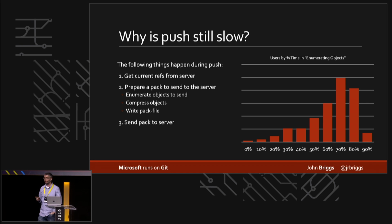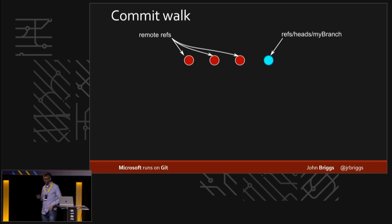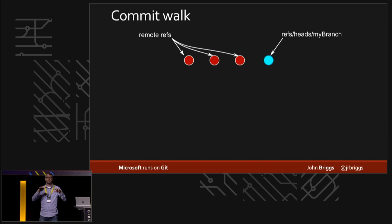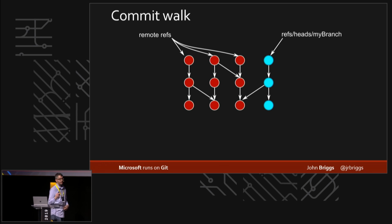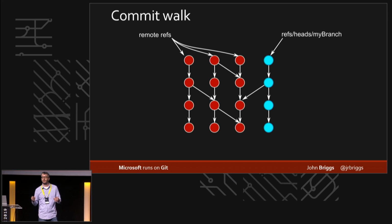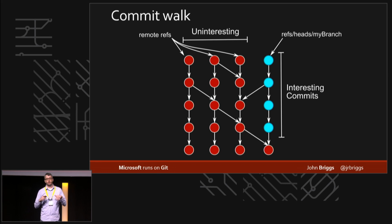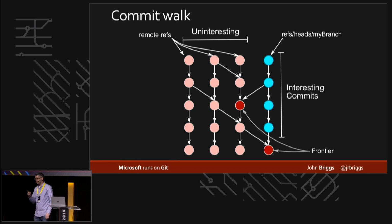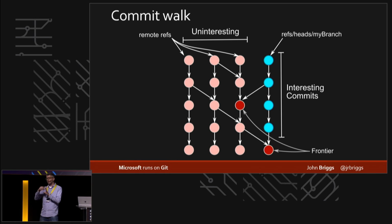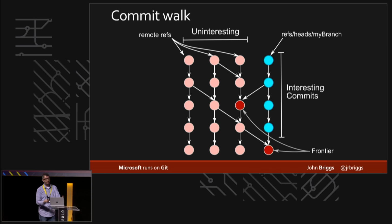To build a foundation to talk about these changes, let's review how push works today. The first thing that push needs to do as it's doing its job is walk from the remote refs and the refs that you're trying to push to figure out which ones need to be included. Anything that's available on the remote is uninteresting, but anything that you're trying to push that the remote has never seen before is interesting. And so Git will keep walking, trying to find the set of commits that are novel to the server. Those are the interesting commits. And those uninteresting commits that are direct parents of the interesting commits, and the interesting commits, make up the frontier of the commits that need to be under consideration when Git goes to build that pack file to send up.